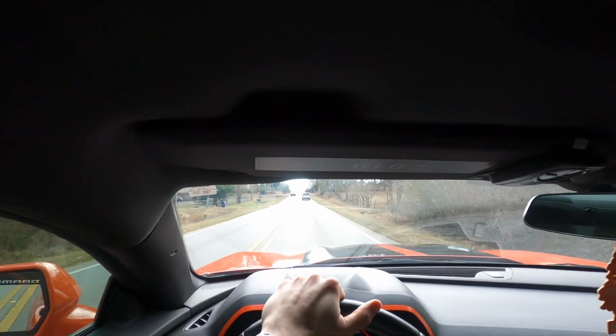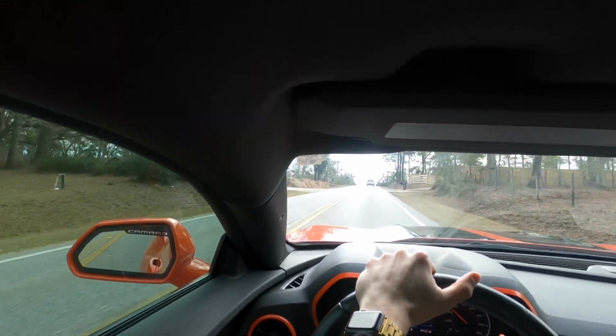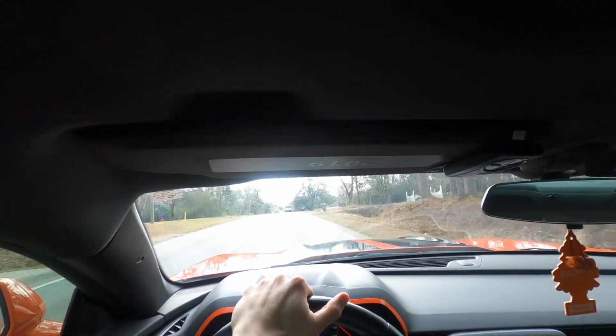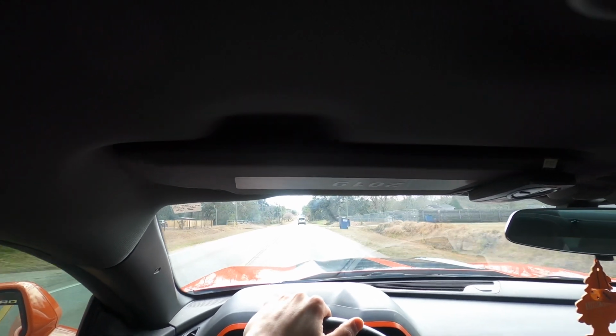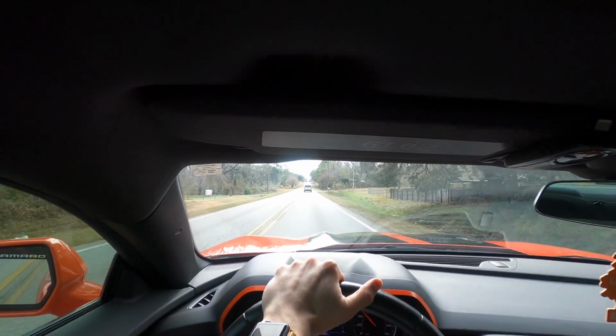And like always, it doesn't matter if you're driving a sports car or not, you're always going to have people riding your butt. I don't know if you can see them in my rear view mirrors there. If I was in any other car, I'd probably brake check them. But yeah, I'm not going to do that in this car.